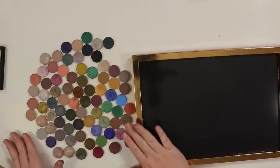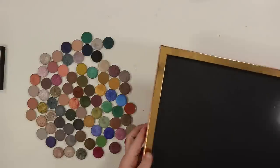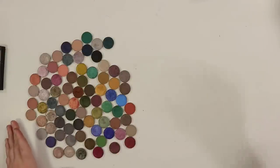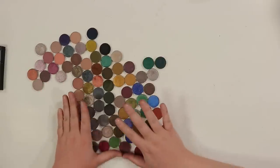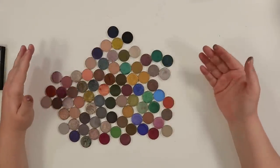All right, I believe these are all of my Sydney Graces. I think I did it. So I'm gonna actually set this aside still. We're still not even there. I want to first kind of color coordinate these in a way. That's how I like to organize them best.